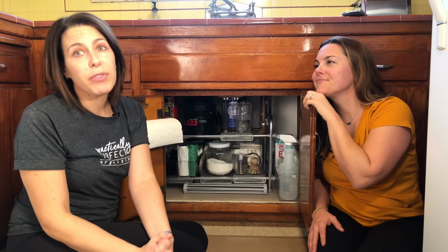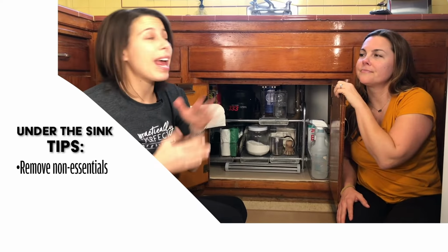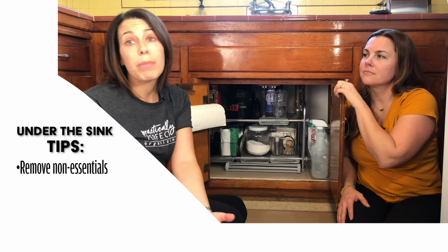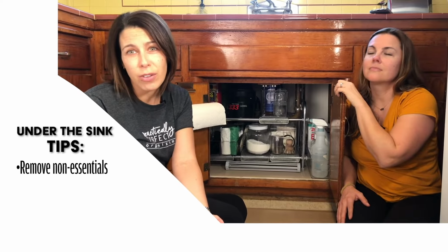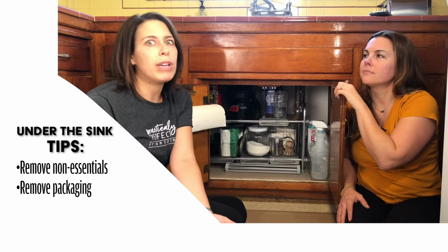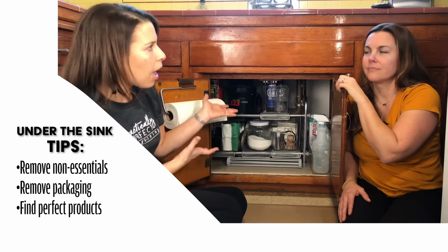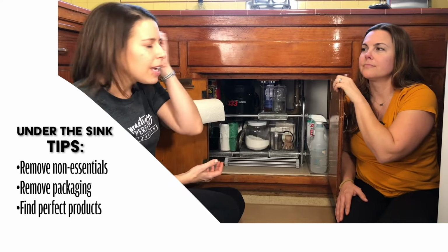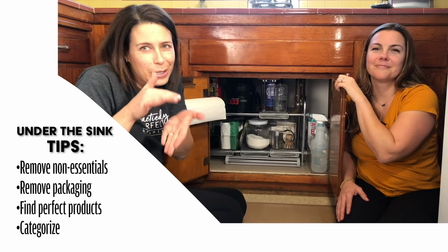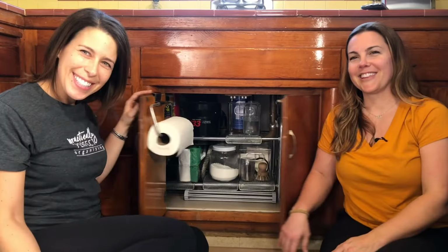Okay, so a few closing tips for tackling your own under the sink area. Remember, we talked about removing all the items and thinking about what actually has to go here, so you don't have to put everything back that you found inside. Tip number 2 is to eliminate excess packaging that you don't need. It might just be bulky visually and also in terms of space. Tip number 3 is to find the perfect products that give you an extra benefit of using space that you might not otherwise be able to reach or access. And tip number 4 is to categorize and make zones if you can. At least have the things that you use the most often where you can see and reach them.